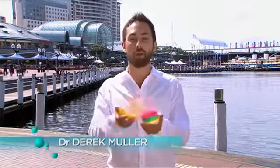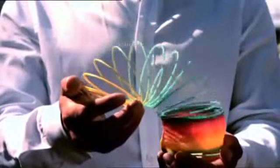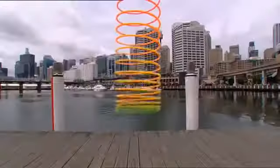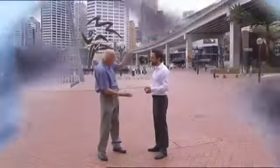Now, at some point growing up, most of us have been captivated by one of these, a Slinky. But recently, I found out one of the most mesmerizing things about how it moves is something I'd never seen before, how it falls. So, what's so surprising about a falling Slinky? That wasn't what I expected. Well, to help explain is physicist Rod Cross.